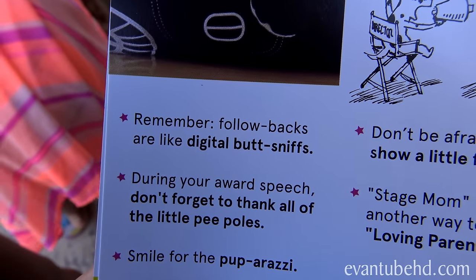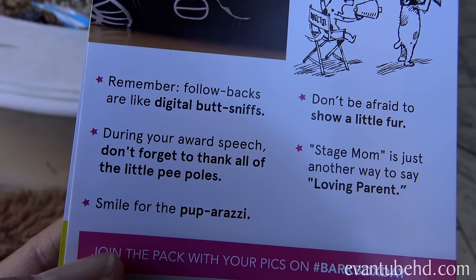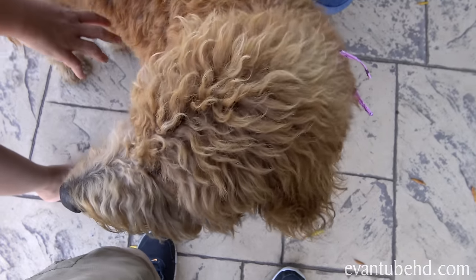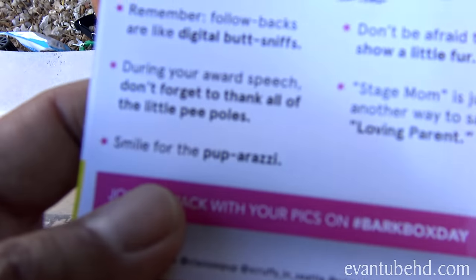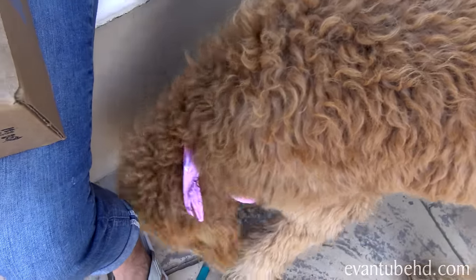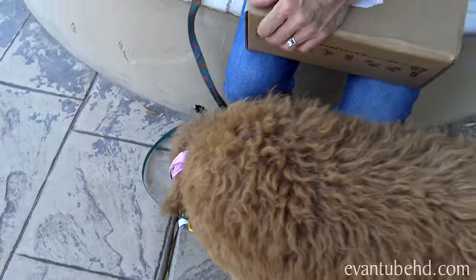Are you a Celebridog? Remember, follow backs are like digital butt sniffs. During your award speech, don't forget to thank all the little people. You know, the little people. The pee poles, like the thing that they pee on. Chloe doesn't pee on poles, she just burns grass. Smile for the paparazzi. You've got a lot of cameras in your face. Like this one, she's kind of camera shy. Hey, Chloe. Every time I try to take a picture, she looks away.